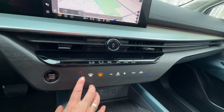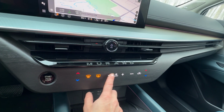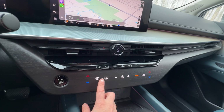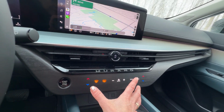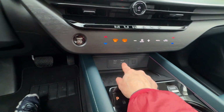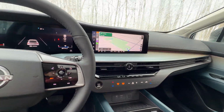I had the Infinity QX80 a couple of weeks ago, and I found that their touch spaces, you really had to press very hard to get any of these things to work. But on this, it's literally just a light touch, and then it vibrates when your finger presses the area. I like that. I can deal with this instead of having buttons. You also have USB-C ports in here, so no USB-A ports.